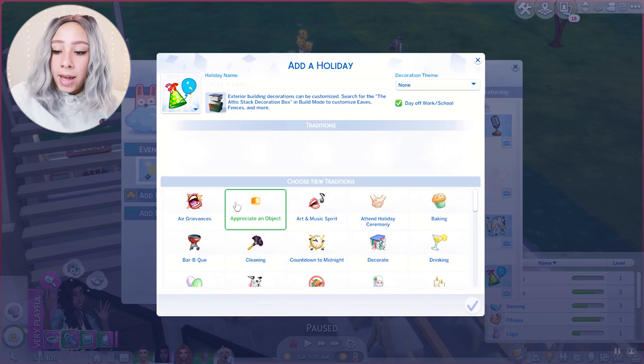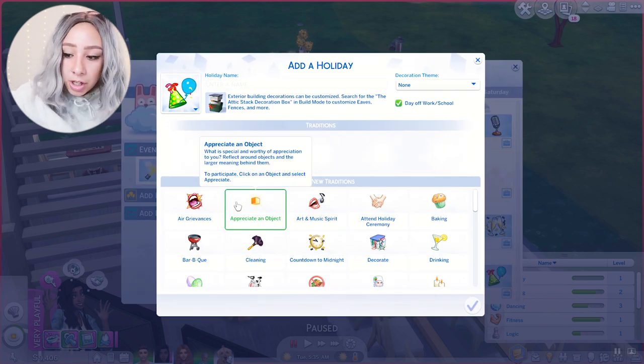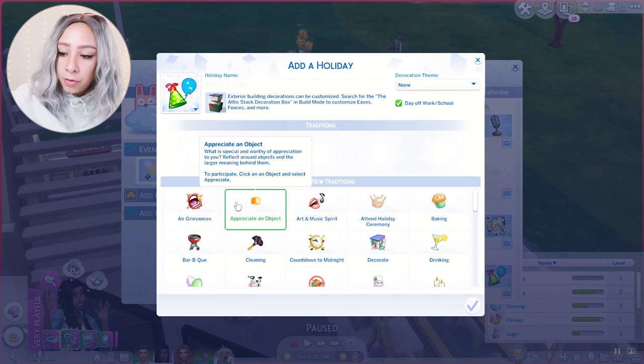So this holiday should be created on the day your founder began the challenge, the first day of whichever season you started in. This holiday must also contain only one tradition. You may freely pick this tradition, but it should be a reflection of your founder, either something they like to do, a representation of their personality, or a major life event that happened to them.